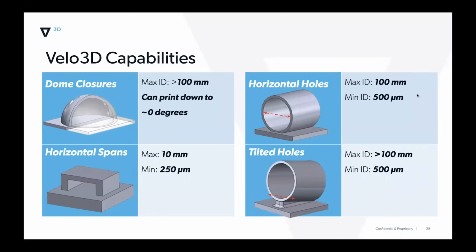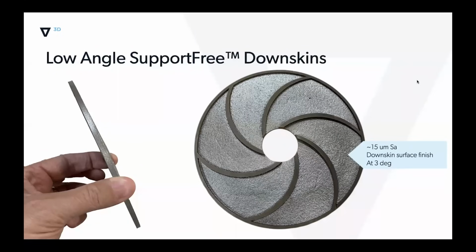So keeping all these generalized features in mind, we then digest that into the design and what we're able to do in an actual functional component. Here's a good example of what would be a shrouded impeller with a 3-degree roof. What you're seeing is the bottom side of the part that was built and then cut directly off the plate. All the vanes were connected to the plate with the grooves in between the vanes, again running at that 3-degree angle from the out to the in, unsupported.